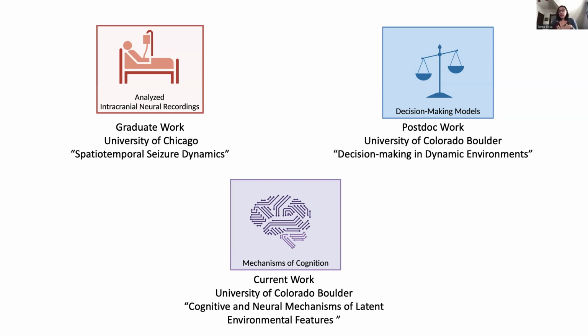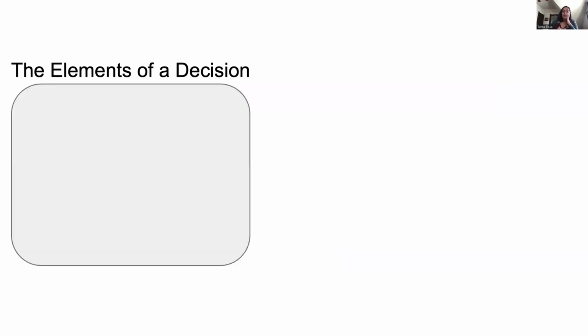So today, the way that we're going to talk about the methods that go along with comparing cognition and neural mechanisms is that we have to focus on one particular area of cognition to get ourselves started. So today we're going to talk about decision making. And just because I don't know how many of you are familiar with decision making in general, let's just start with what are the elements of a decision.